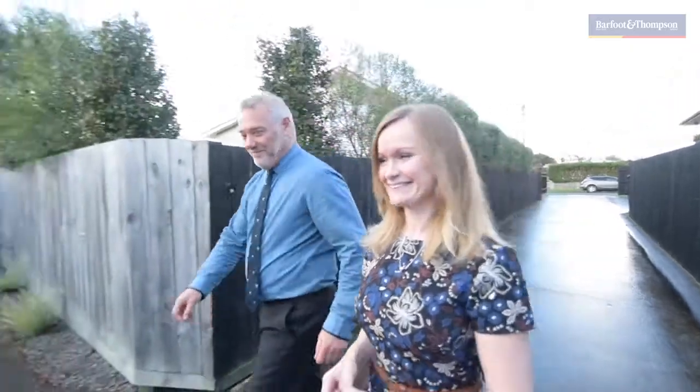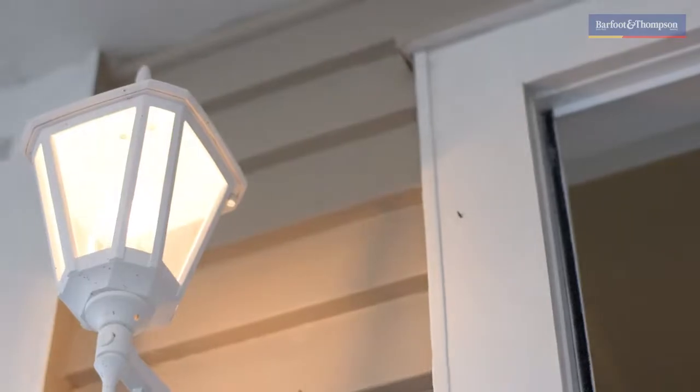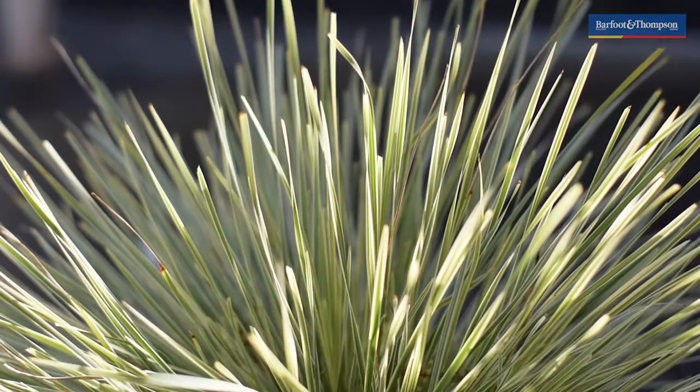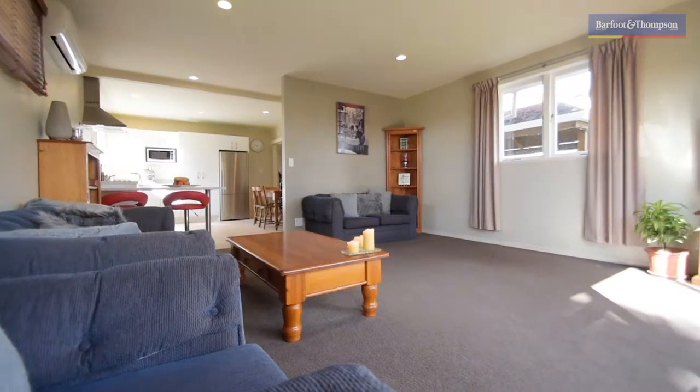Need more space for your family? Then come have a look at 30A Waipani Road in Atatu Peninsula. This light and roomy family home has been wonderfully maintained and modernised. It's picture perfect, easy to maintain, and ready for its new family.